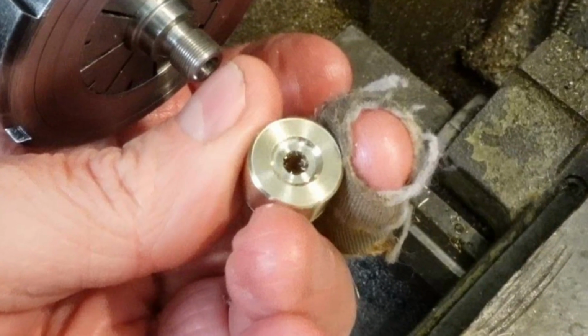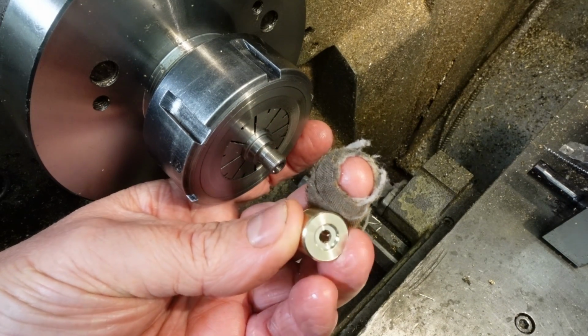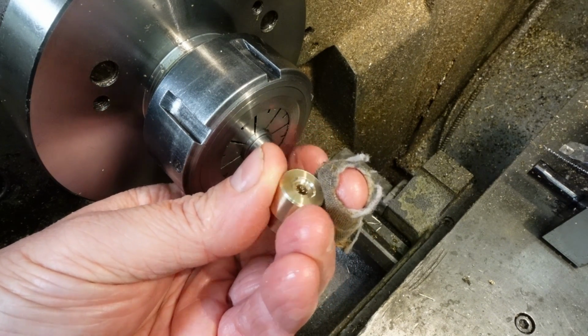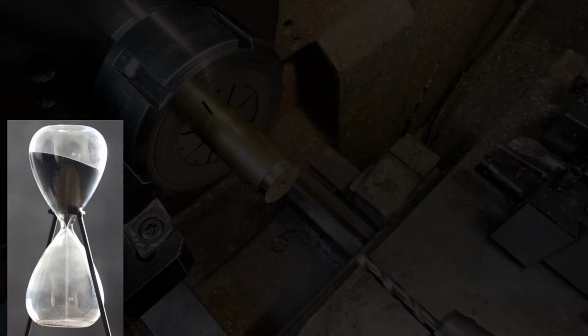Great, that's another coupler done, apart from drilling and tapping the M2 mounting holes and giving it a polish. Only another 23 to go in this batch, so here we go again in 3, 2, 1.